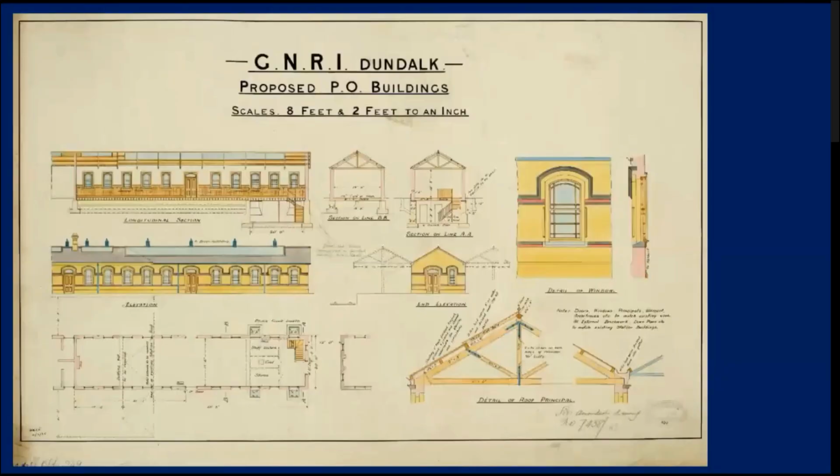So this is a later drawing, but because of its colours, it really gives a sense of the polychromatic brickwork that was used. This is actually dated 1925, and this is for the provision of a new guards office. So obviously we have the creation of the border. Dundalk is now a border train station, which it never had to worry about before.